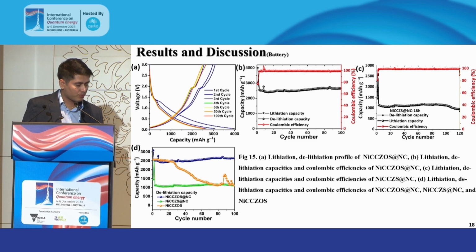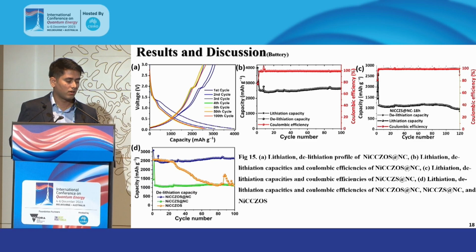But an interesting thing I want to point out here is that the theoretical capacity of the active material I am using is around 800 milliampere hour per gram, but here we are seeing around 2500 milliampere hour per gram. So some chemistry is going on there that needs further study.